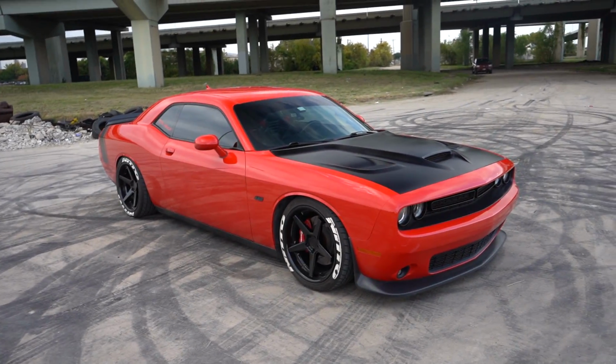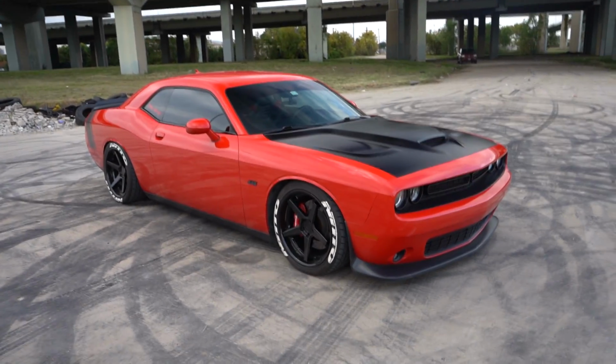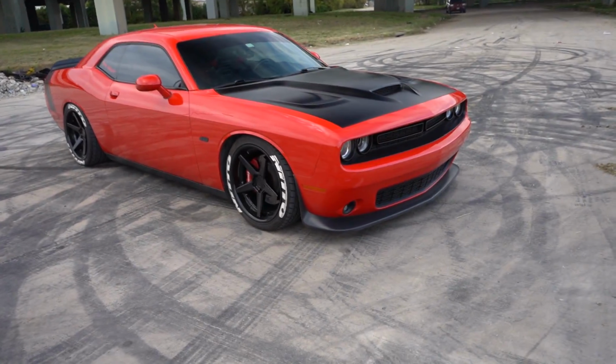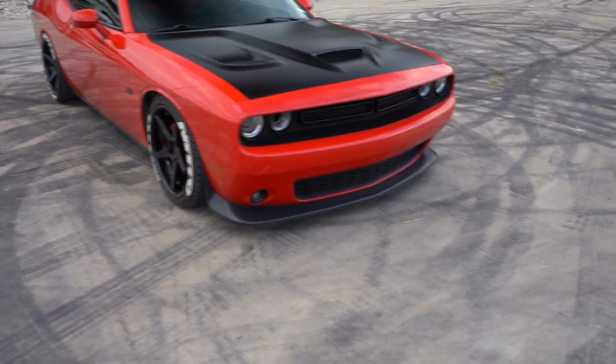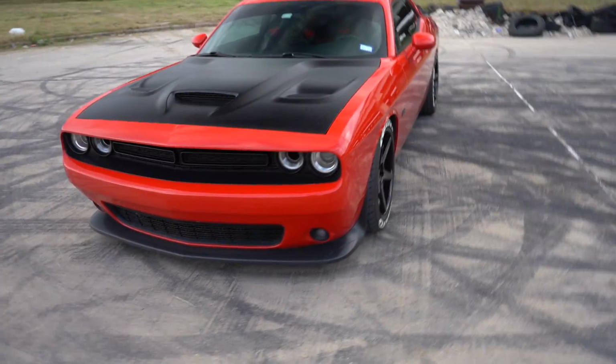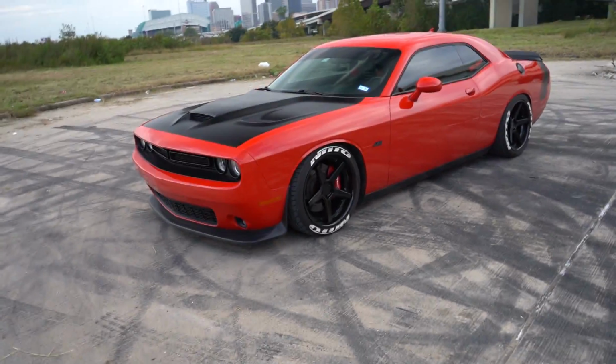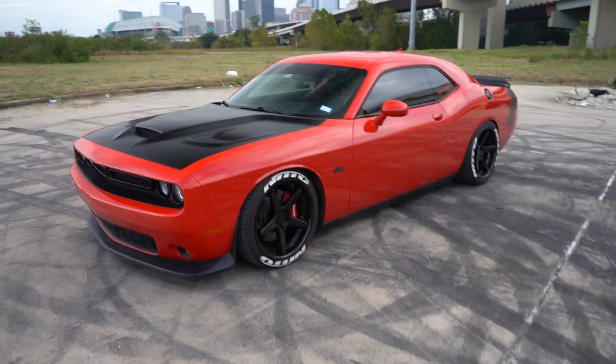So a long time ago, OGs, like 400 sub OGs, might remember a Cars and Coffee video where this car did a little burnout. That's been a minute. That's when Memorial City Cars and Coffee still exited through the back way.